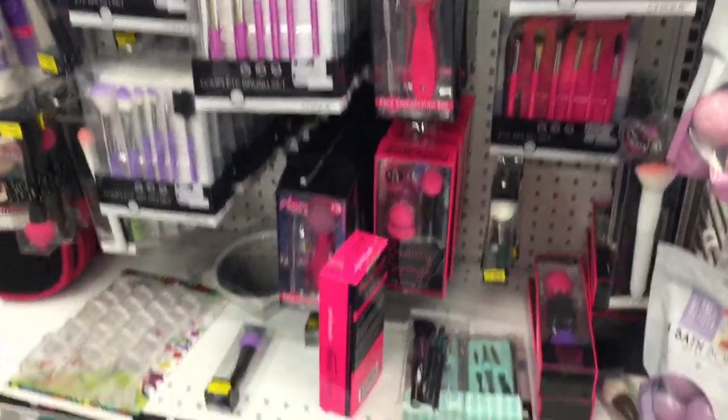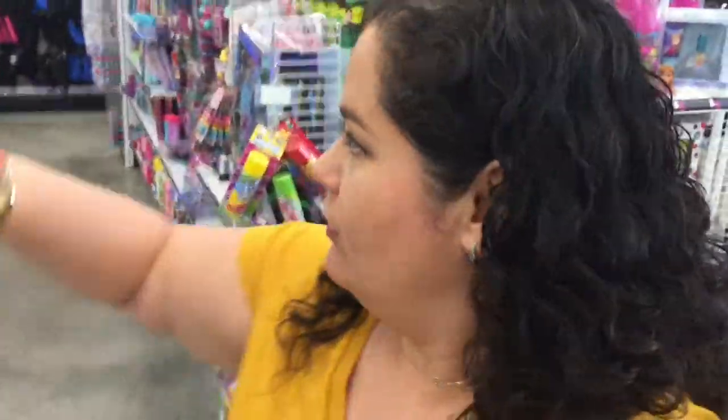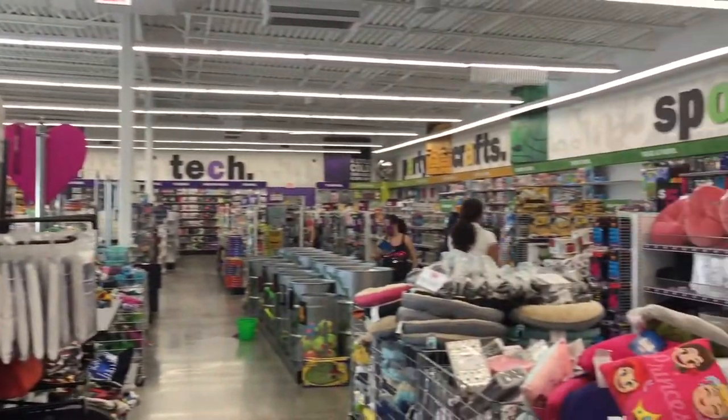What a great find. Okay, so I've been a little distracted on this first side of the store as soon as I walked in, but there's still so much more left. And I even haven't gotten to the school and teacher stuff, even though I started seeing some things that I can use already in my classroom. But I'm gonna head over there, all over there. I'm gonna go over there now.